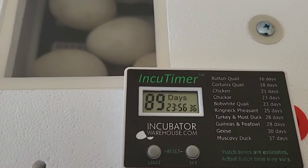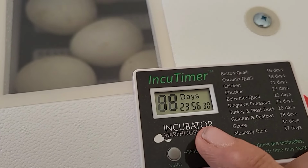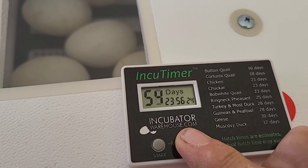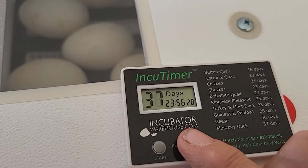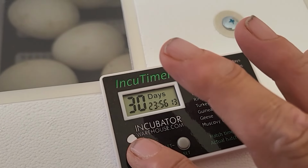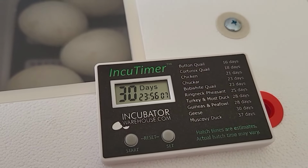So now we're going to change this. I don't think these eggs need to go for 90 days. So we're going to set this for 30 days, which is for the geese, right? There you go, 30 days, 23 hours and 56 seconds.